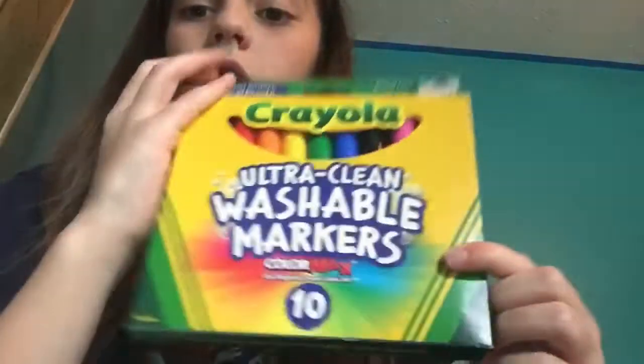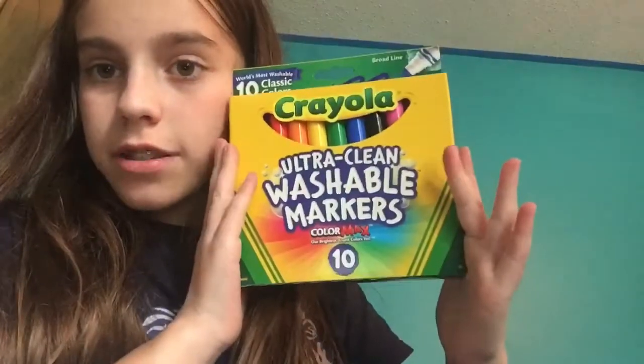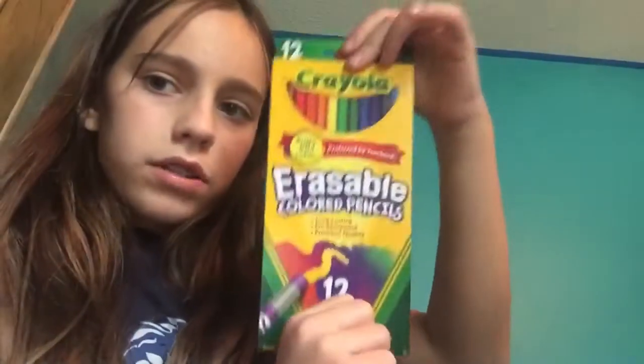are 10 Color Max Ultra Clean washable markers, because they wanted markers. Oh, by the way, I'm going into the fifth grade. Next, I have 12 erasable colored pencils.